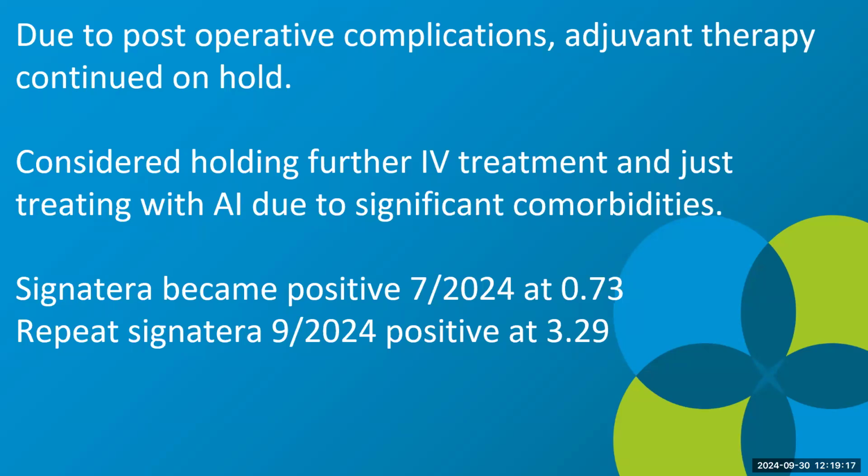Having a Signatera positive at 3.29, we don't see anything on her imaging. So it's something that we use to have a good conversation with this patient, just saying, at this point, we don't see anything on your imaging. However, the circulating tumor DNA that we see has significantly gone up 0.73 to 3.2 in just 6 weeks. That's telling us that something is going on there.